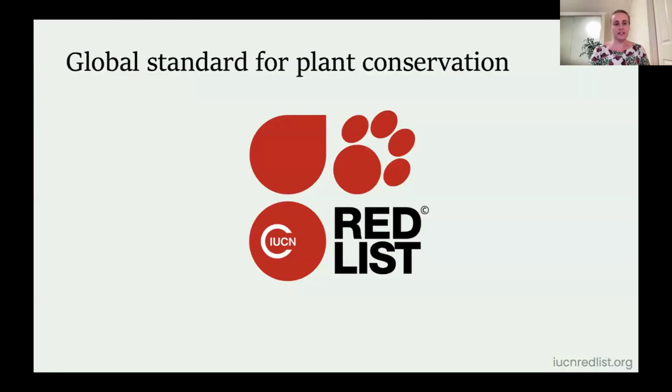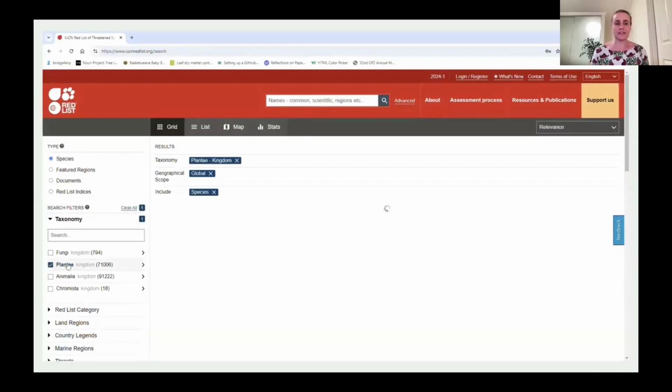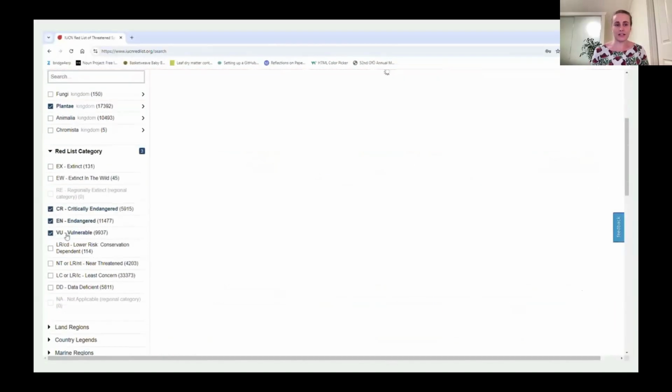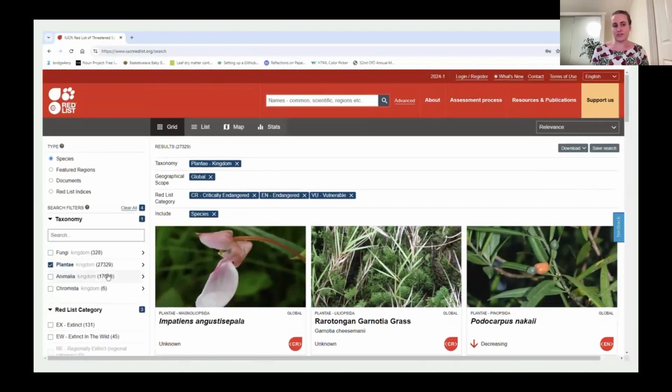And when we look at conservation, there's a global standard for plant conservation, and this tends to be defined by the IUCN Red List of Threatened Species, and IUCN is the International Union for the Conservation of Nature. But what's really interesting about the Red List is that you can pop on to the website and have a look at all the different threatened plants that there are by filtering for the plant kingdom. It's about 71,000 species that have been assessed. And then you can also filter for the three threat categories. So these are critically endangered, endangered and vulnerable. There are about 27,000 global plants that are threatened around the world.